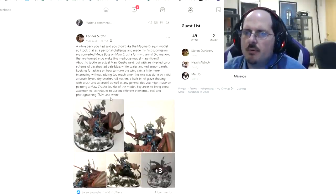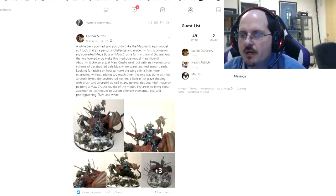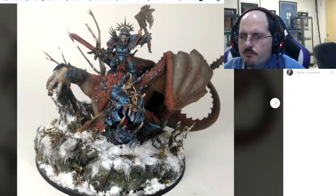All right, next up, Connor, who had mentioned that I had said that I hate the Magma Dragon model, and I do. And so he's got a Mega Boss on Maw Crusher converted from the Magma Dragon. Looking for advice on how to make the wing skin a little more interesting without adding too much time, as well as general tips. Sure.